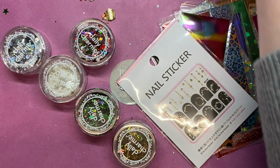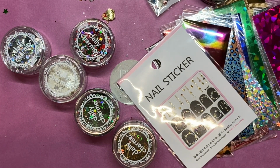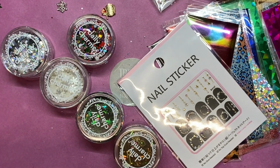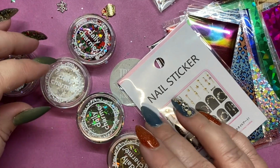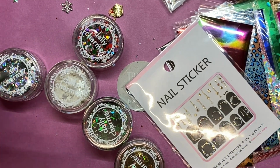Well, that's my order from Daily Charm this time, including the holiday mystery bag. If you're into this kind of stuff, nail art and whatever, and really want a good value for your dollar, the mystery bags at Daily Charm are fantastic. I've gotten them twice. I've not been disappointed either time. So that's it for today.